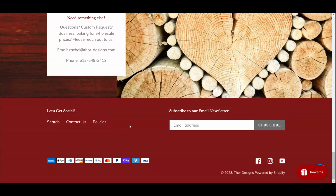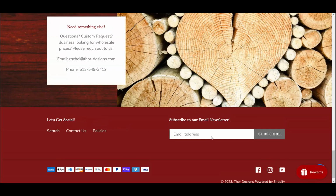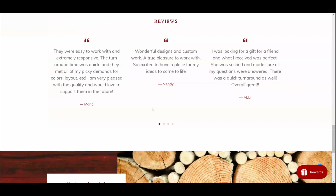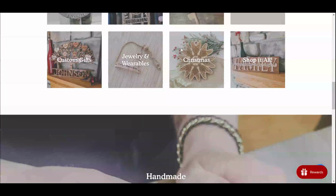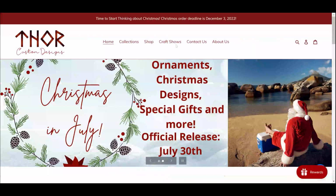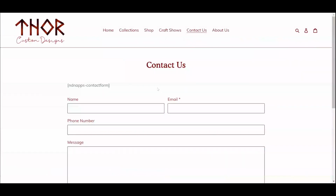I can accept so many different payment forms. I can get people to sign up to my email address. I can link all of my social medias and things like that down there. I can put whatever I want to on a lot of these pages. People can contact me and it'll go right to my email. So having my own website has been such a game changer because this also helps to increase my revenue.